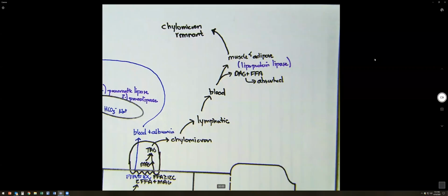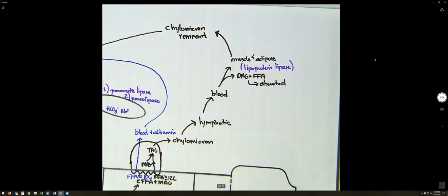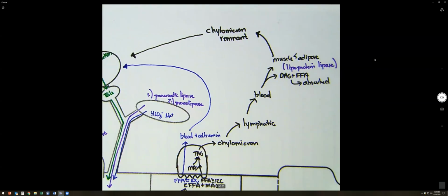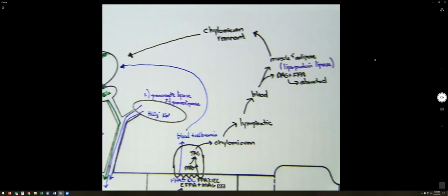So we have the chylomicron remnant, and that chylomicron remnant is going to go to the liver, and you guys can't see that. The liver is going to pull it out and metabolize the chylomicron remnant. It has protein, carbohydrates, cholesterol, some other things that the liver is going to pull out of this blood. Okay? And that's basically how you absorb lipids, or how the pig absorbs lipids, and how you absorb lipids.